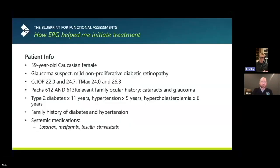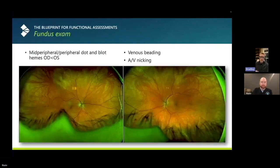This is a 59-year-old Caucasian female. Basically, history, she does have coexisting diabetic retinopathy, hypertensive retinopathy, labeled as a glaucoma suspect based mainly on high IOPs, corneal corrected IOPs 22 and 24. She does have thick corneas, and so those are inflated a little bit, but on your usual suspects in terms of medications: high blood pressure, high cholesterol, diabetes.